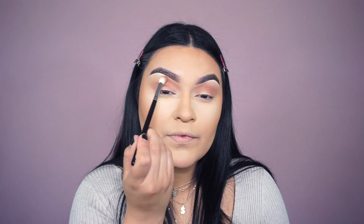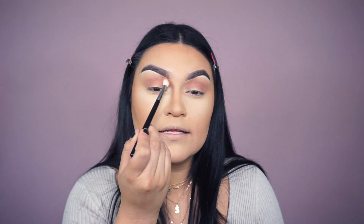I'm not having any issues with blending out the eyeshadow. Of course, always keep in mind that to have a perfect eyeshadow application, your tools matter. So my Morphe M433 nunca me decepciona because it blends out so good.